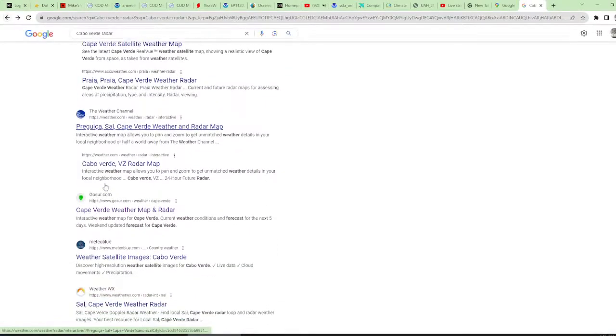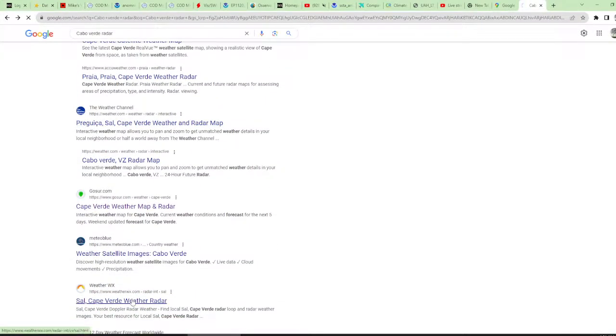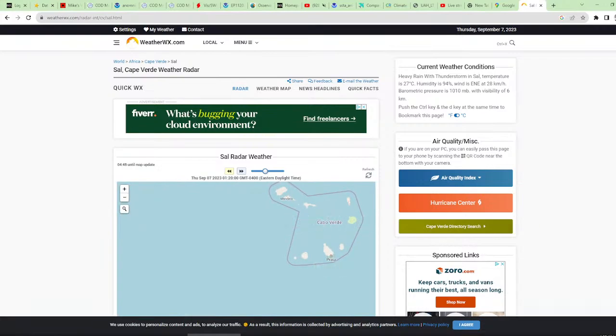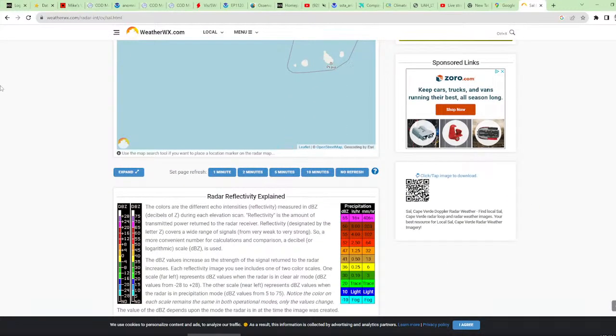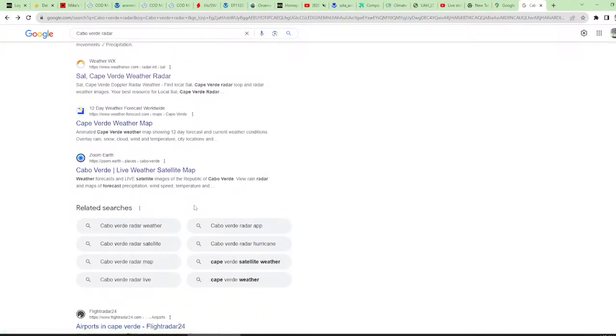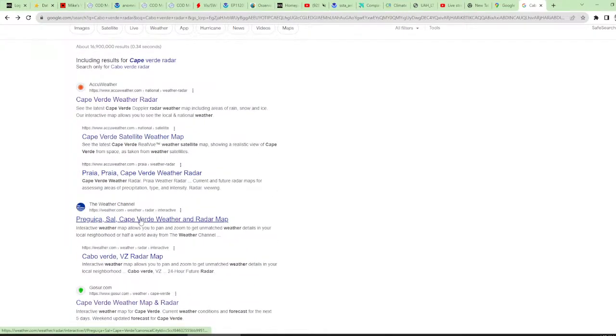I need a radar. Sal Cabo Verde weather radar. I can't find a good radar, Johnny. I'm trying to look for a radar site. Johnny, São Felipe doesn't have radar scope. They're not on the radar. Oh man. Radar scope only has radar sites in the United States, Canada, and Germany. And Australia, don't forget that. Yeah, and Australia, but that's about it.